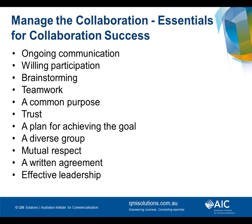It's best if you have a mix of skills and experience brought to the table. You have to have mutual respect between the parties. You do need to get it down in writing. It will save a lot of problems later if you sit down and discuss things and get them in writing up front. And most of all, it requires effective leadership.